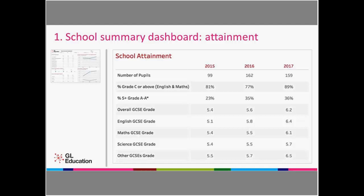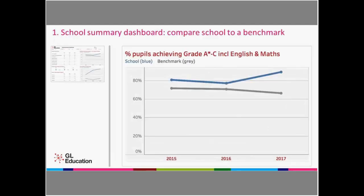Straightforward attainment dashboard. And then we can compare that to a benchmark. So we can look at the school, which is the blue line, and we can look at the benchmark, which will probably be an average of all the schools that we have information for. So this school, year on year, is doing much better than the average, but in 2017 has done significantly better than the average.